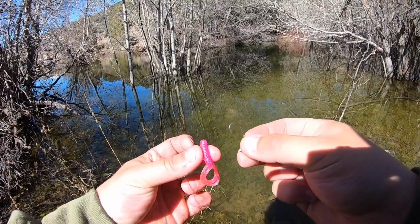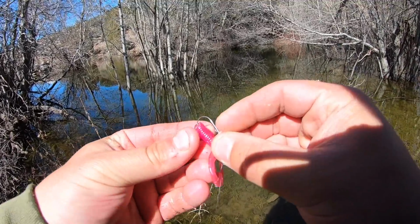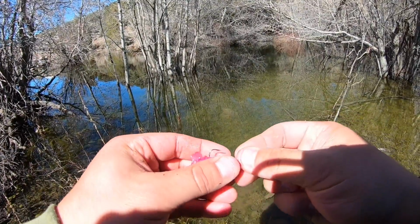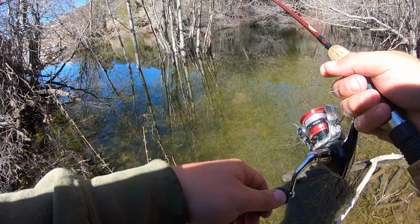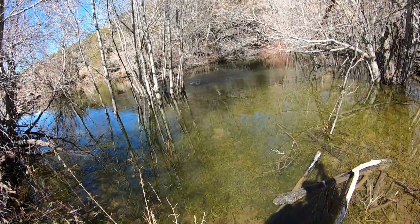I'm gonna go ahead and try out this little pink crawfish imitation. I don't think they eat crawfish in here, but I think they'll hit just about anything at this point. Got him. Oh, that's a good one. Oh, look at that. That's a good fish.